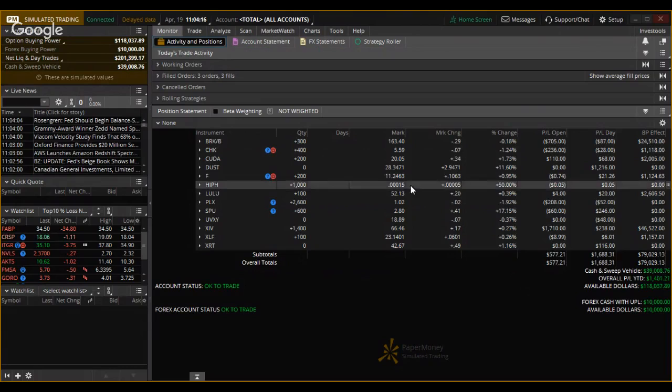So we're in at 0.0002. That's the price you can buy. You cannot buy at prices of 0.0001.